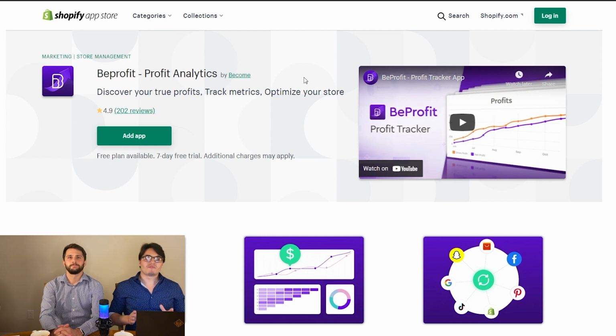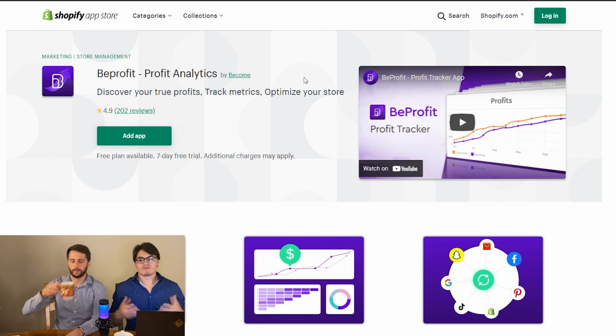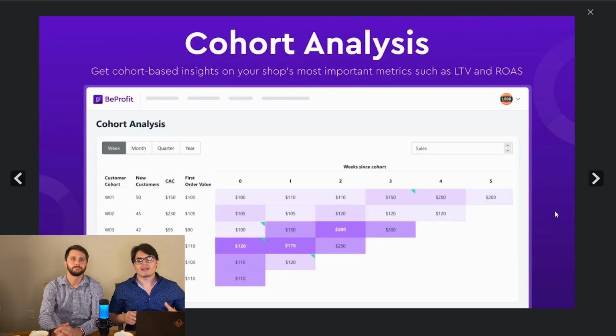Number 9 is BeProfit. BeProfit is an accounting app that not only tracks all your expenses, but shows you how profitable you are. So there are other apps that do this on the App Store. However, they're either way too expensive or they're not compatible with all your advertising platforms. For example, Facebook, TikTok, Google Ads, you name it. And another advantage of this app is the analysis charts that it provides. So I love accounting apps and I have used pretty much all of them. However, the ability to provide different charts of analyzing information that they have is just amazing.